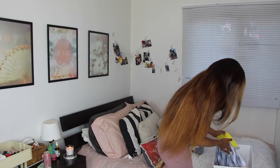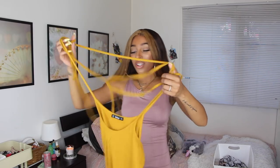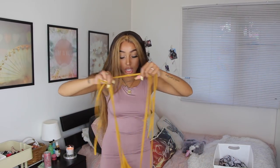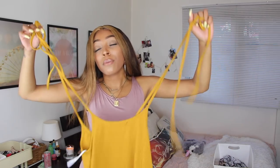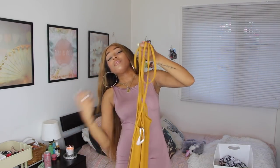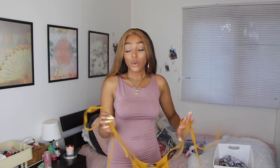Okay, so next item I have is this. This is a little weird item, you know. It is a skirt, a mustard skirt, really cute, has a slit in the front, has these strings. This makes sense once I put on a top. It's kind of like those overall type of skirts. You tie this and you put them on top, but you wear a little crop top, really cute.